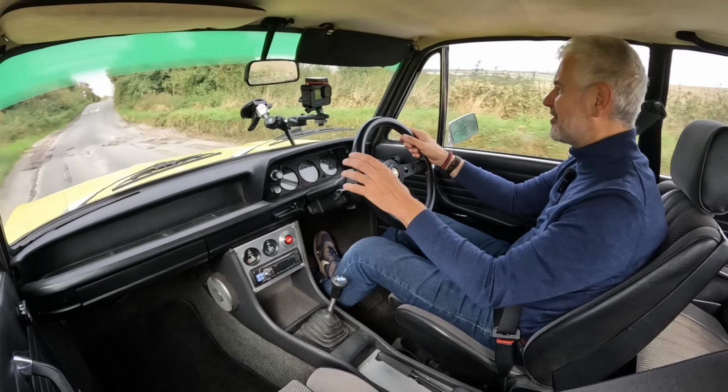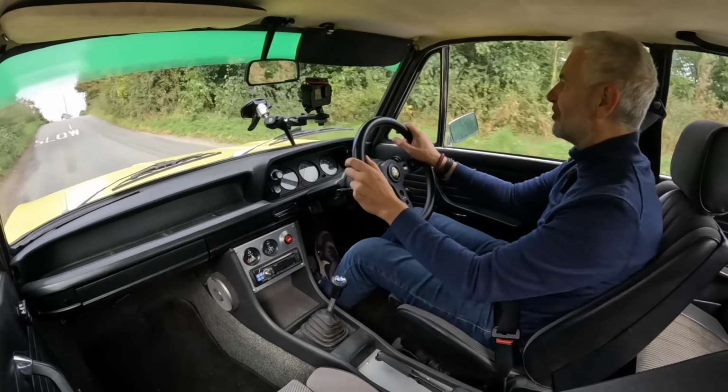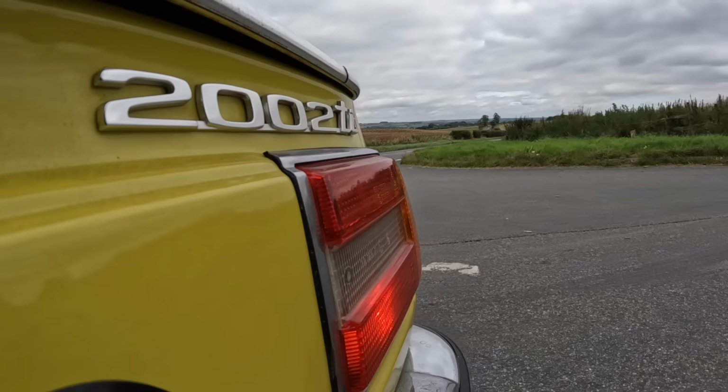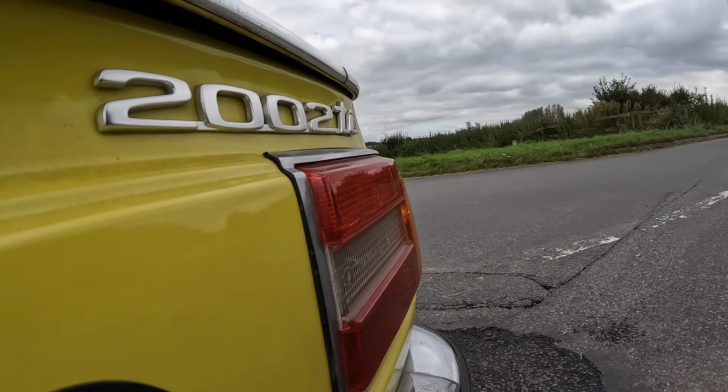Brakes are unassisted, which would probably freak out most normal people, but I'm really looking forward to that because there's nothing quite like that solid pedal to give you the feedback that you need. And the previous builder, so Andy didn't make this car, built it to be driven. What we were interested in primarily was how it drove. And let's see how it drives.